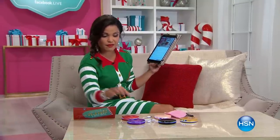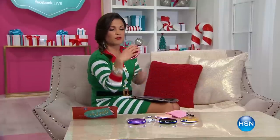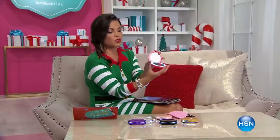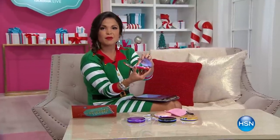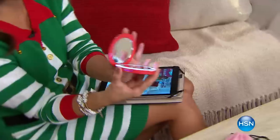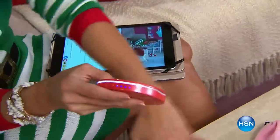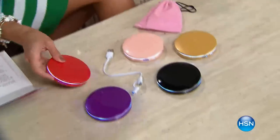Let's see what else. So you've got the mirror and the magnification, which is fun. Oh, and you can check the power level on the side here. So when you push this little side button, it lights up. So you know where you're at and how much charge you have left in here. So that is super fun. That's the lights I was talking about. And these are all of the different colors.